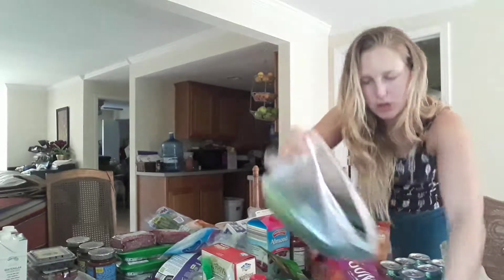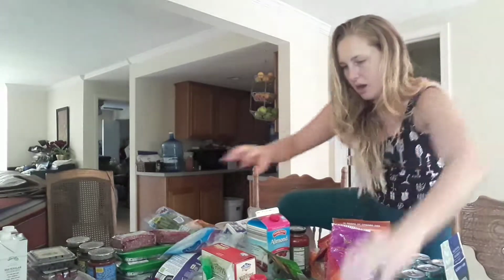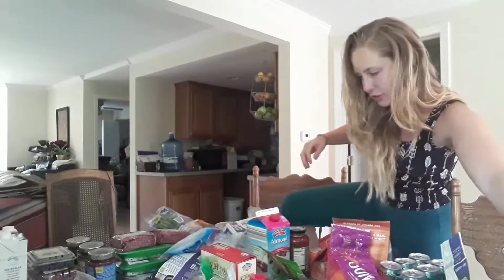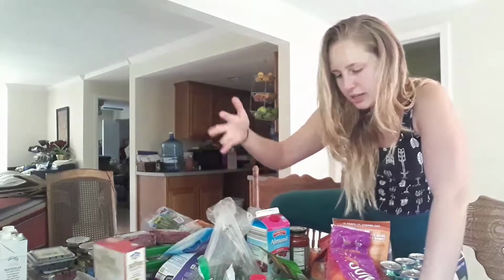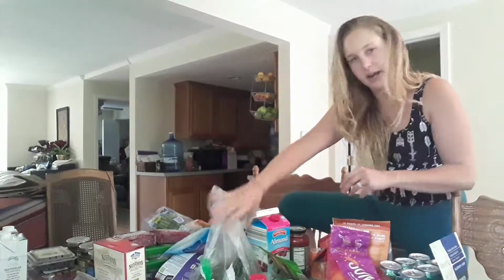We have a bag of cucumbers, a couple cucumbers, great for juicing. All right. Some celery, got 2 big stalks of celery, also great for juicing. These are not organic, so that's kind of a bummer, but that's okay. It's already a huge thing that you're eating vegetables, so just work on getting things more organic.